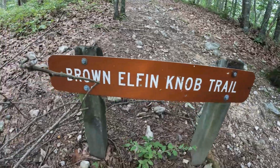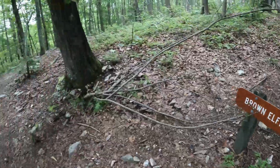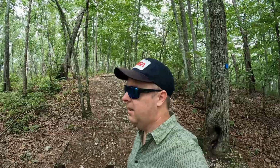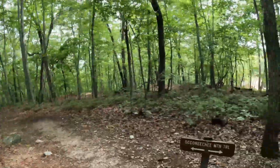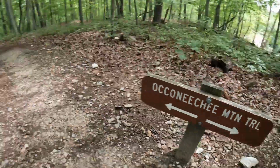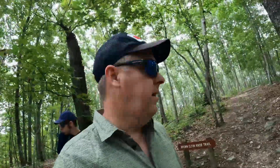So this trail here, the Brown Elfin. What's the brown? A butterfly that eats blueberries. Yep. Yes, there's a butterfly called the brown elfin, and it lives here. That's why it's named after that trail. And then today we also did the Occoneechee Mountain Trail, which is the loop. So we'll hit you back in a few.